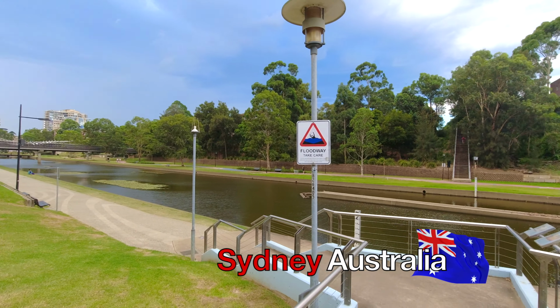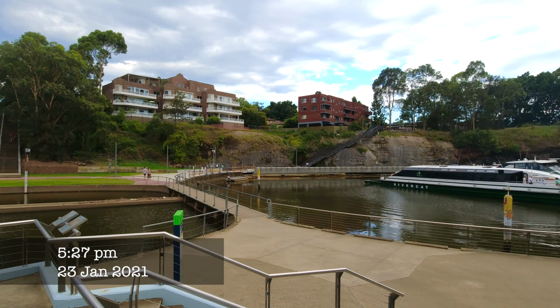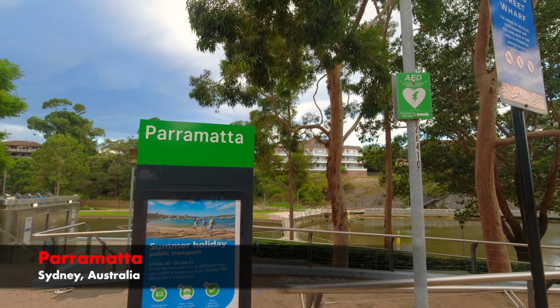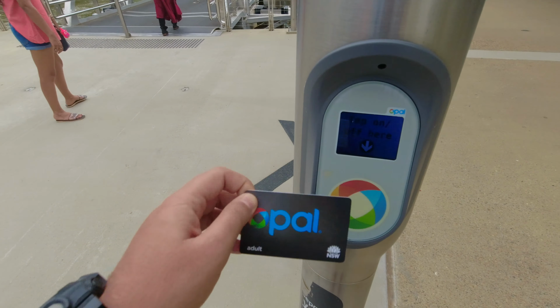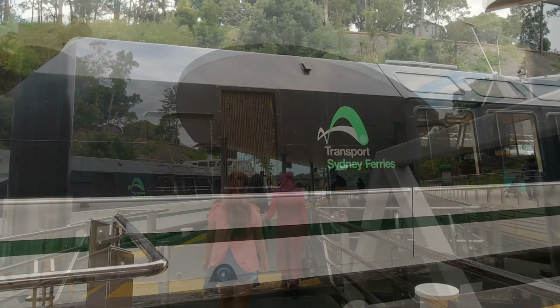Today, I am going to take you on a thrilling ferry ride from Parramatta to Manly. Manly Beach is one of the most visited beaches in Sydney, and the ferry is the best way to visit the beach.